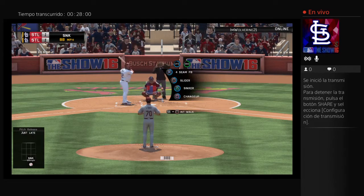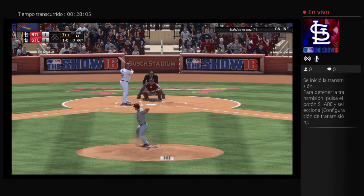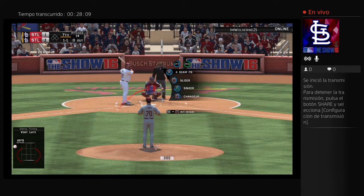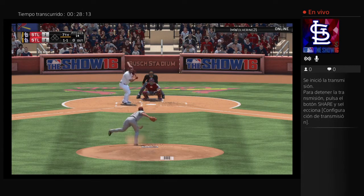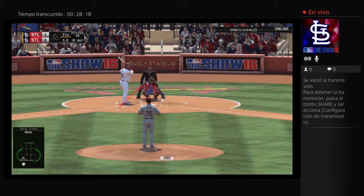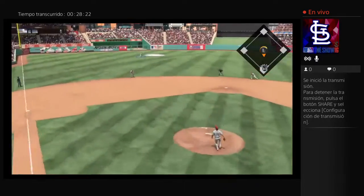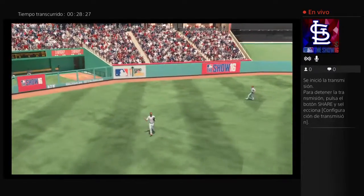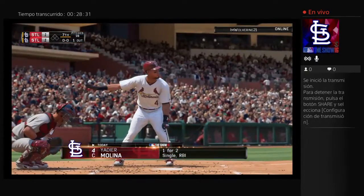Here's a sinker to start him out, but he wouldn't bite. It's ball 1. Now a swing and a miss, and I don't think he was expecting a pitch inside. It's 1-1. Tries to drag his way on here, but now he's behind 1-2. Lifted the other way out to left center. Holliday is under it. 1 away. So the leadoff man retired here.